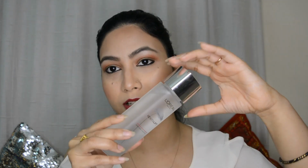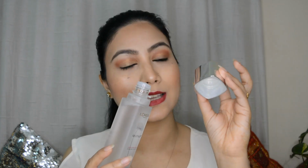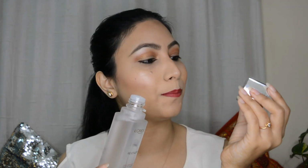And let's talk about the packaging first. This is how the bottle looks. This is the glass bottle. It's a very nice and sleek bottle. It looks very classy. The cap is like the twisted thing. It has a silver cap, and this is how it looks. It's plastic, and the name is obviously written over here, L'Oreal Paris, as you can see. I'm definitely loving this packaging because it looks really nice, and I really like the bottle because it's frosted and it looks really pretty on anybody's dresser.